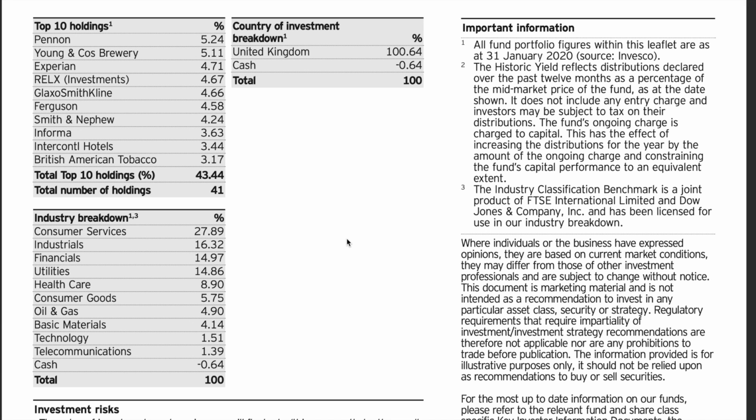Obviously, it'll always tell you what the top 10 holdings are and what percentage they make up. You can see some names here that you'll recognize: Experian, the whole credit expert; GlaxoSmithKline, that I know some of you invest in; Informa, a company I've heard of before; British American Tobacco. I hold Imperial Brands, but I know a lot of you hold British American Tobacco. Actually, a lot of you have spoken to me about Pennon as well.